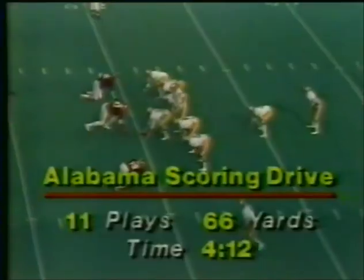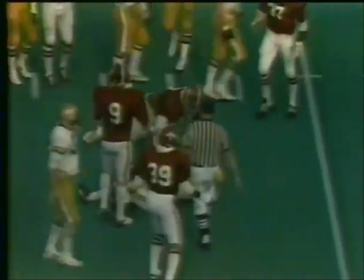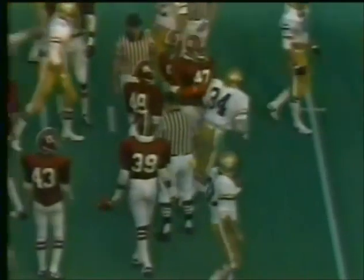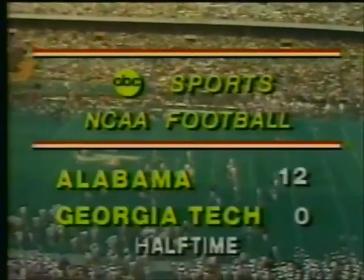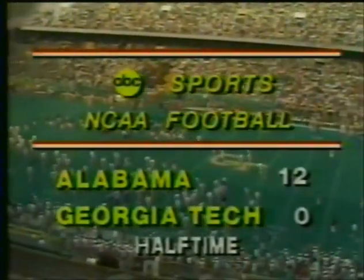McElroy's kick is a skidder. It gets past Chadwick and goes into the end zone, and he'll down it there. They'll run out the clock. Give the ball to Rodney Lee. Lee runs it out to the 27. And the clock winding down at 3, 2, and 1. And the first half is over. Alabama leads Georgia Tech at the halftime 12-0.